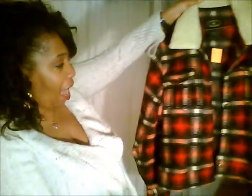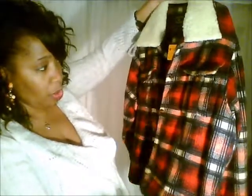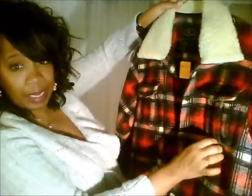Another jacket. I love this jacket. It's a lightweight wool jacket with two breast pockets. Now, they tell me, I've read, that when you are full-breasted, full-busted up top, that you should avoid jackets with pockets?